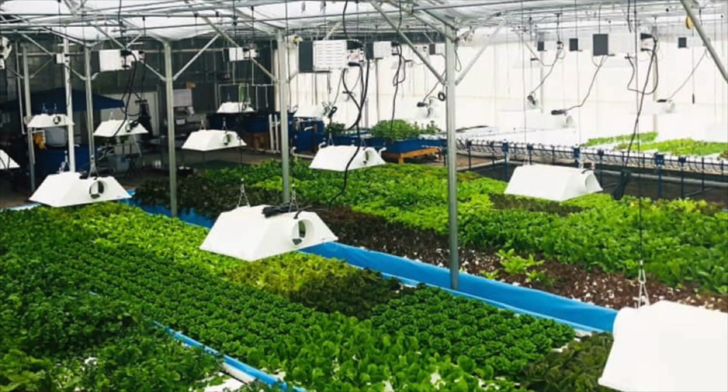And this is what our greenhouse looks like, an aerial view. We have 4 64-foot grow beds, and if you can see, each one of those rafts holds 18 heads. So when we're completely full, we have over 11,000 heads of lettuce growing.